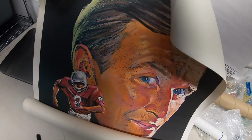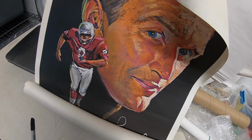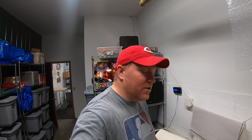Next thing I'm shipping out is this Larry Wilson poster. He played for the Arizona Cardinals. I got this at a garage sale a couple months ago. Paid $2. It sold for $29.99 plus shipping. And it's going out to a couple of viewers. Nathan and Shelly bought this. So guys, I really appreciate the support, and hope you like the poster.